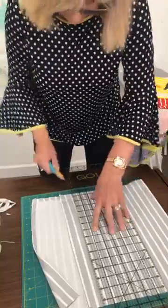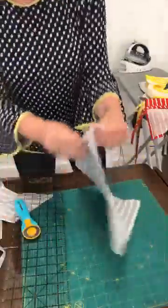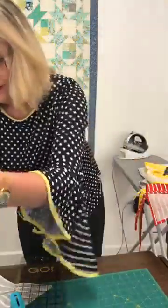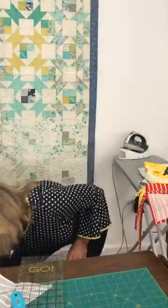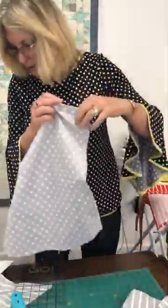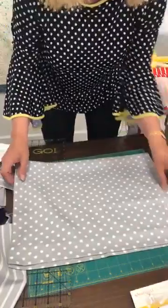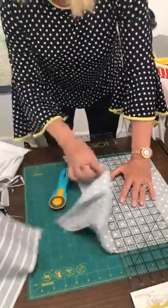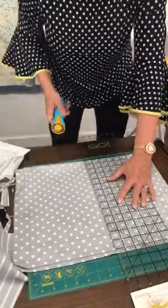Okay, I'm going to do this. Now this is more like it. But if you wanted a wider apron, you could leave the whole length. So this, we're gonna finish 2 edges up, but we're gonna go ahead and cut the apron, the pocket as well. So that is the apron. And now I'm going to take my matching, which is dots, and I am going to cut this 9 inches wide. The other one was 15, so we're gonna cut this one 9 inches wide. And after I cut this 9 inches wide, I'm gonna cut 2 3-inch pieces so that I'll have 3 3-inch for my ties.